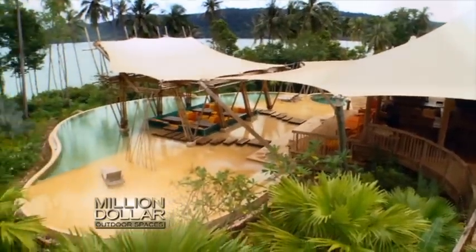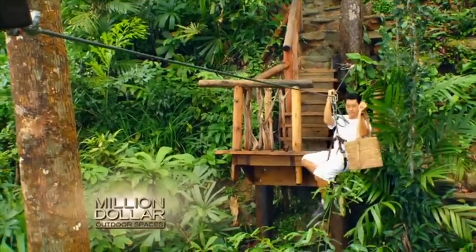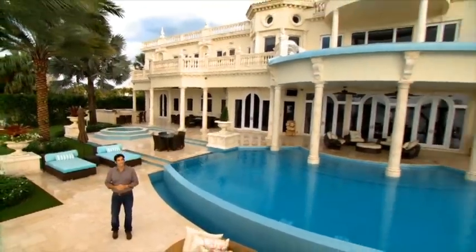And an estate in Thailand that has one of the most outrageous and expensive outdoor dining areas. People wonder how you get your food. We have waiters coming on zip lines through the trees. It's the ultimate pass into the most amazing and expensive outdoor spaces in the world.